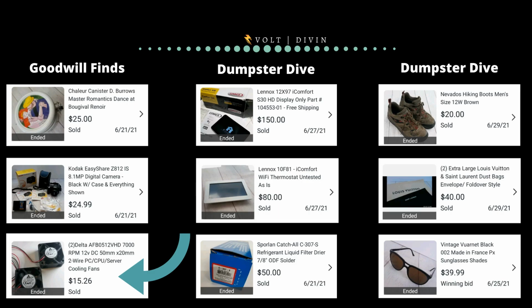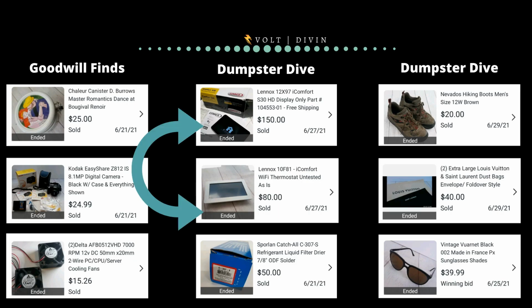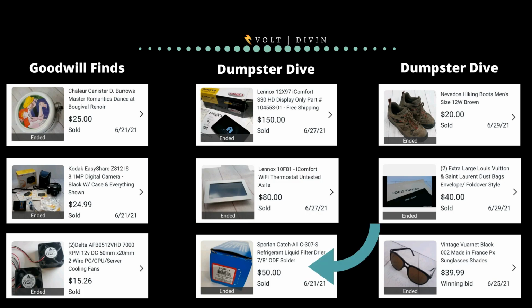And so these two, I believe it's a Lennox iComfort thermostat. Those two were found and they sold really fast. One for $150, one for $80, and they retail for $600. So that was a really good find. And then this Sporlan refrigerant liquid filter. That one was a 2-pack. Well, actually, we found 2. My husband found 2, and they both sold to the same buyer, so that was good.